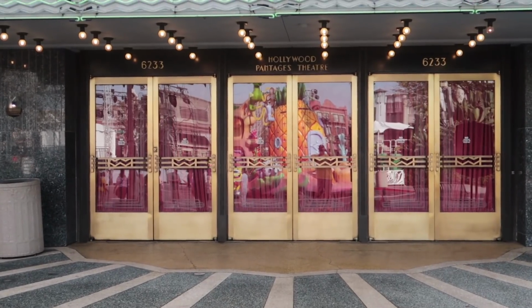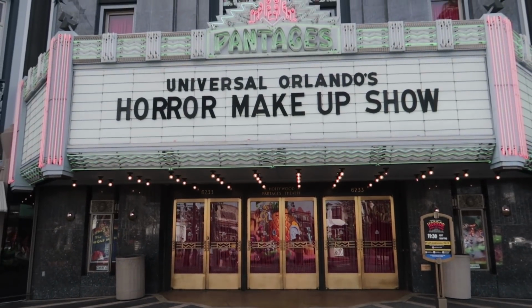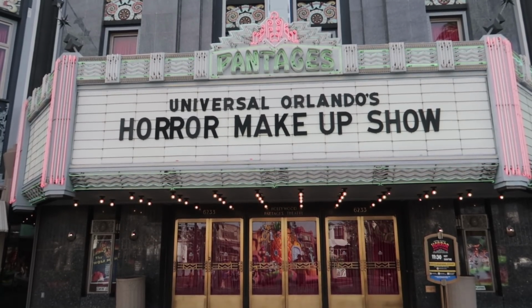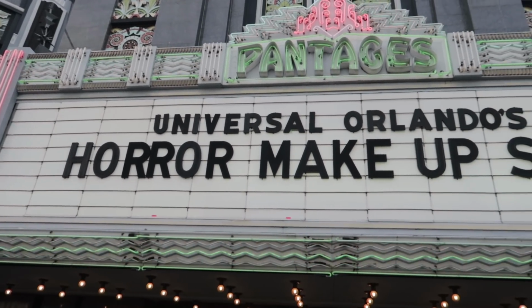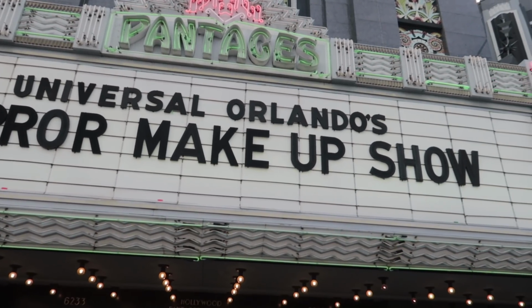And another show that an audience member can participate in would be the horror makeup show. Now this is more random. There's no real tricks to get noticed for this, though usually it is a woman that is picked for this show. And you know what? I say 9 out of 10 times it's someone from a foreign country. Yes, exactly. They try to spot someone with a little bit of an English barrier to have fun with them.